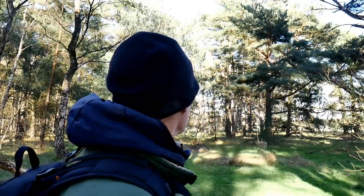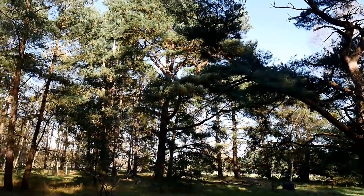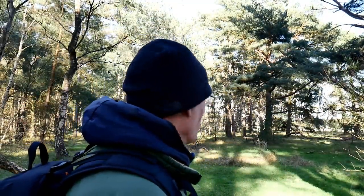I've got my camera on my back now, quite far into the Thetford Forest. It's a different sort of forestry to what I've got in my own home county of Wiltshire. I guess they're Scots pine, lots of birch trees as well. And I'm out looking for a photographic composition. I think I found a nice one when I was walking here earlier.